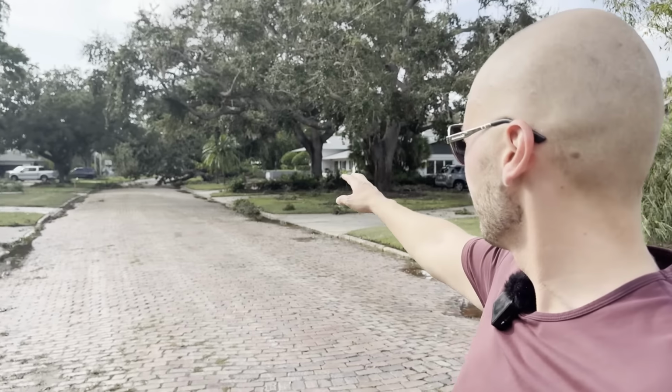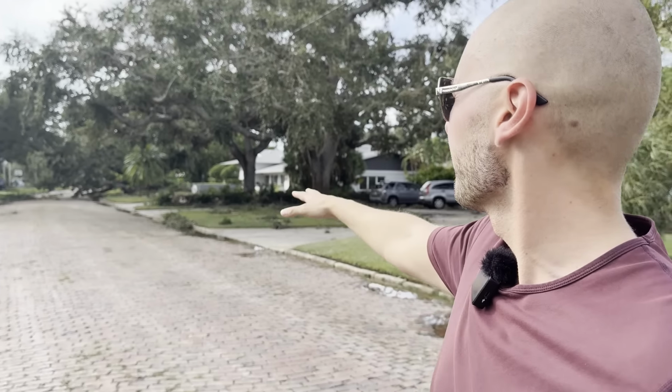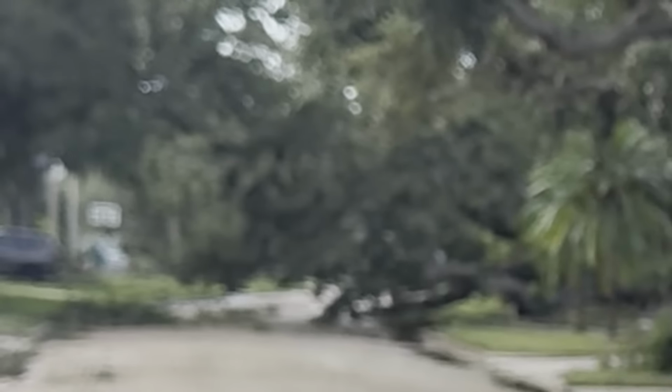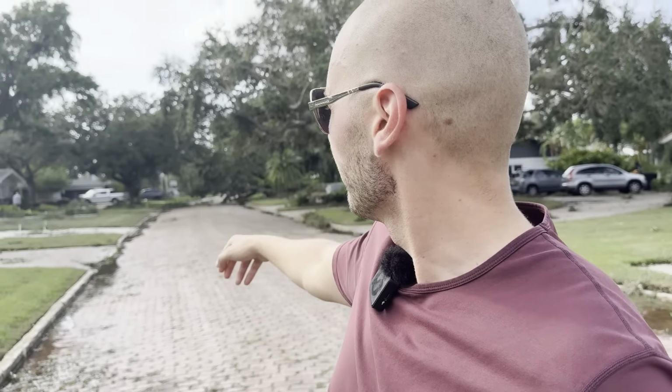You can see here, if we walk down the street, that we also have some trees down. The winds for this storm here in St. Petersburg got up to 70, 80 miles an hour, knocking down some trees. I mean, that's a massive tree, actually, that fell down over there. Massive tree that fell down over here.